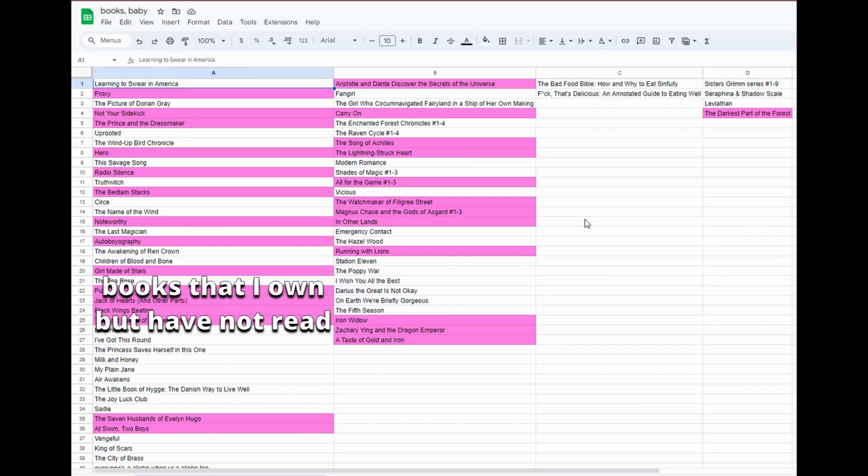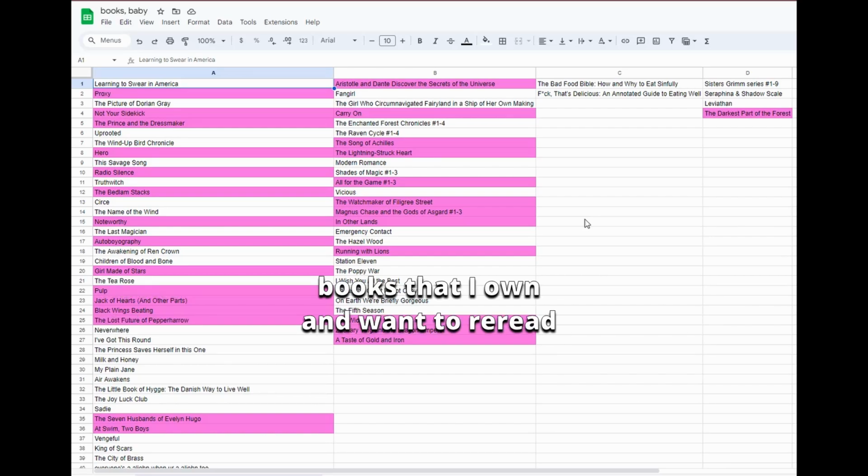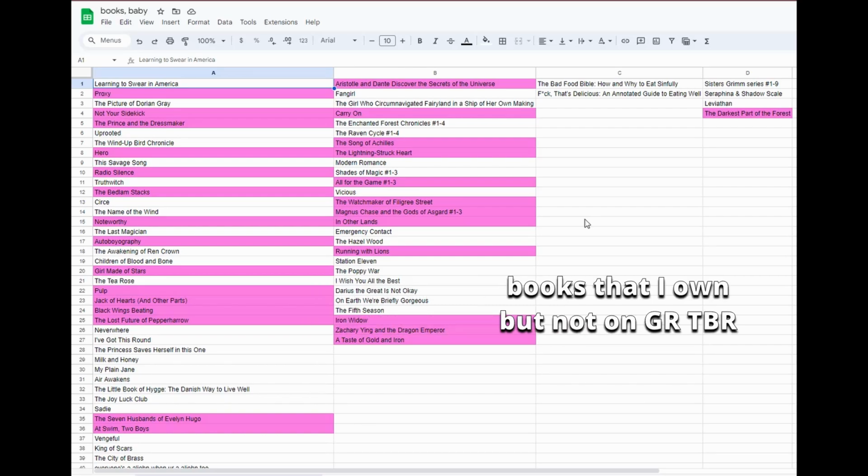And then the second list is books that I want to reread. And the third list is the list that I need to revise because that list is empty right now, but it's the books that I have that are not on my TBR list. So like various stuff that I've picked up throughout various free libraries, random nonfiction books, because I don't usually add nonfiction books to my TBR. I've kind of started doing it recently.